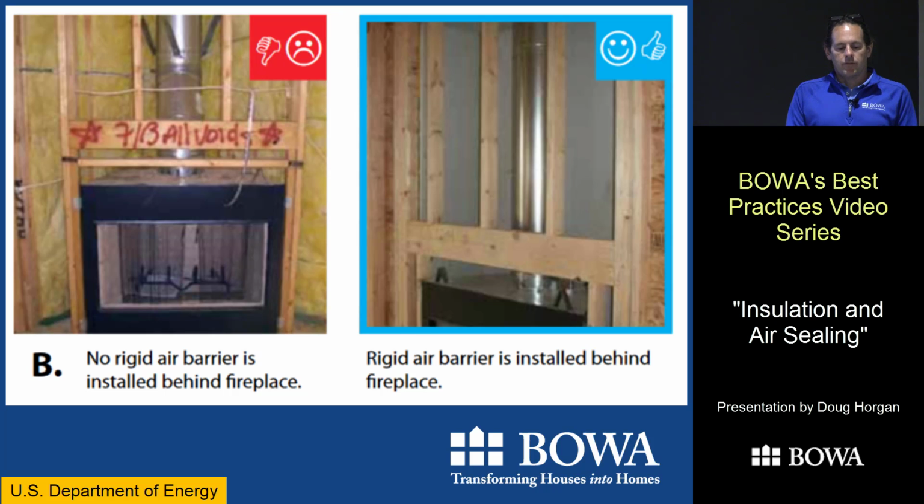We get a lot of comfort complaints on older houses with these. Somehow they seem to leak a lot of air. I think maybe people didn't wrap them with house wrap in the old days. They think the firebox is out of the house, but it actually connects to the house pretty well. So if you don't insulate and air seal that pretty well, you're going to have cold air coming in, and people seem to not like the cold air.